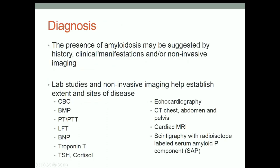So diagnosis, as I mentioned, you can get a hint from it based on history, some clinical manifestations, or some non-invasive imaging, like in our case, it was the MRI that was concerning for amyloidosis. That's when we first made the diagnosis. Lab studies, you start to do to see how much the disease has spread, what other sites you have amyloid in. So you can do urine analysis or CBC, BNP, blood studies, liver tests, or the cardiac markers, some endocrine studies.